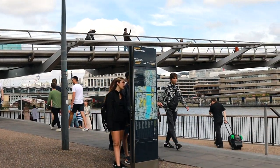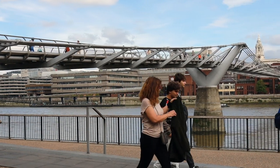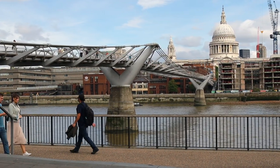The Millennium Bridge was built in 2000, linking St. Paul's Cathedral on the north bank of the Thames with Tate Modern and Shakespeare's Globe in Southwark.